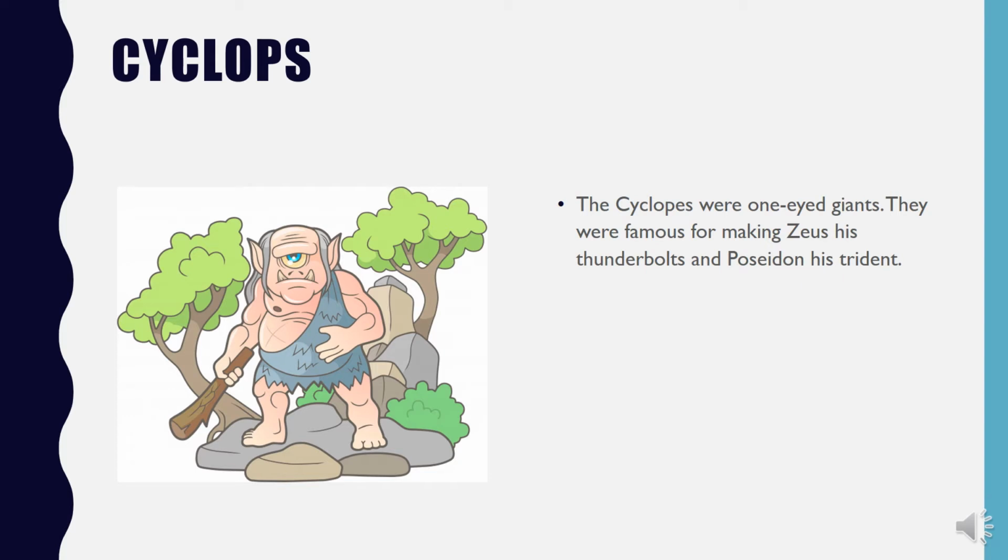Cyclops. The Cyclops were one-eyed giants. They were famous for making Zeus his thunderbolts and Poseidon his trident.